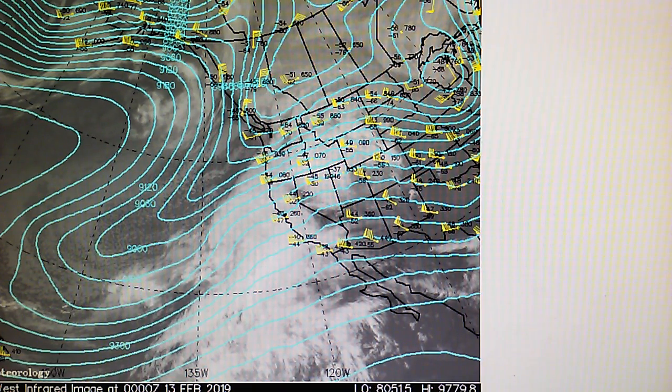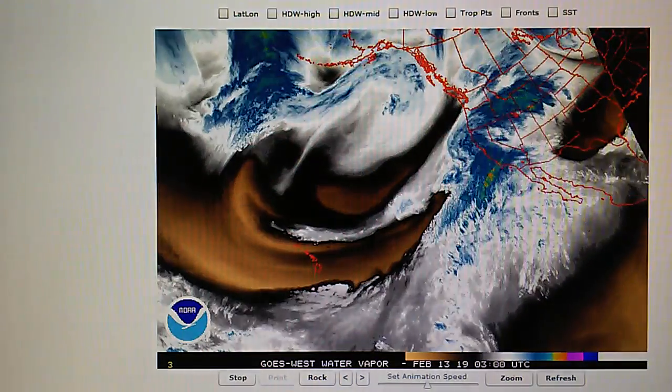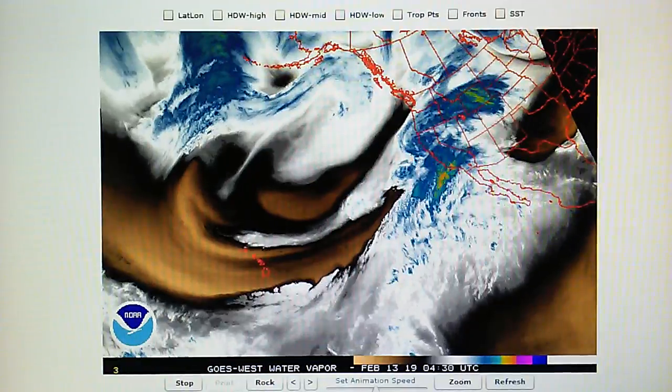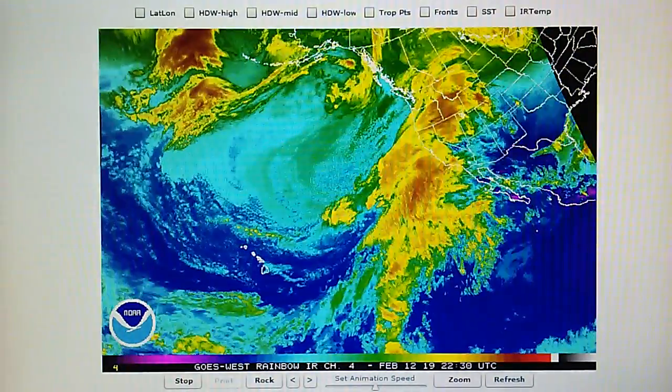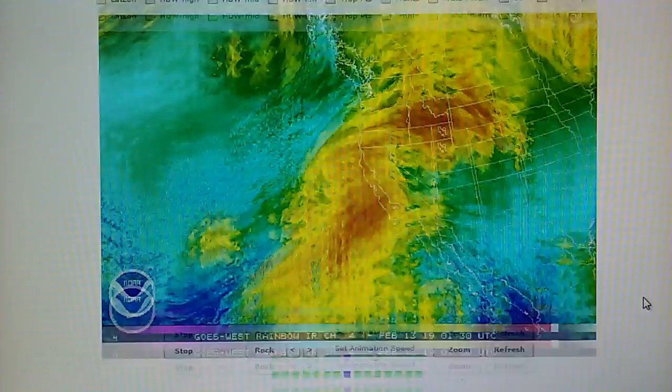Looking at the 300 millibar, we see a trough. This is all going to move in. So we've got 2 days of rain scheduled for the Los Angeles area. All right, so that's pretty much the report. Let's just take a look right here. This pretty much sums it up.